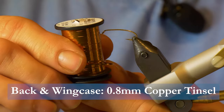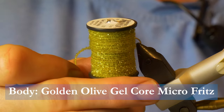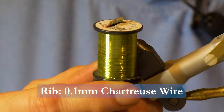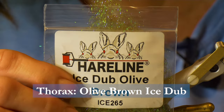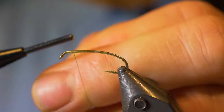For the back and the wing case, I'm using 0.8 millimeter copper tinsel. The body is golden olive gel core micro fritz. The rib is 0.1 millimeter chartreuse wire. And for the thorax, I'm using olive brown ice dub. The legs are olive Brahma hen. So you just go ahead and start your thread on the hook.